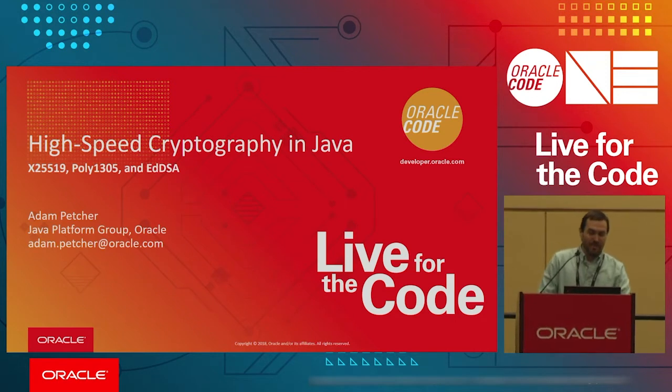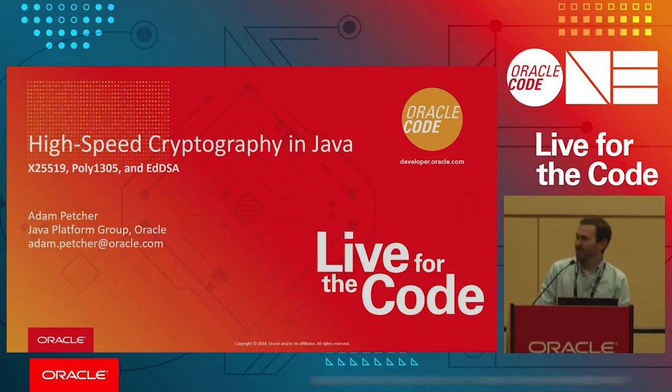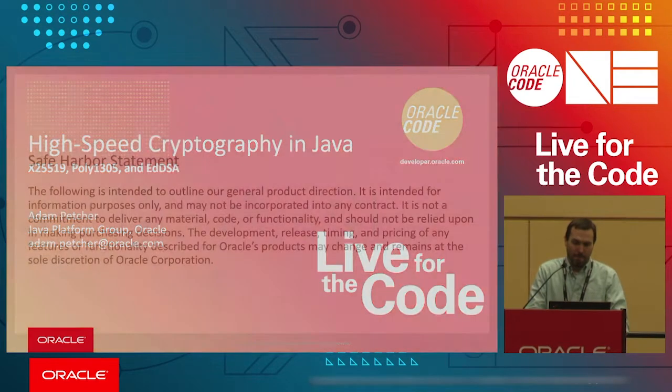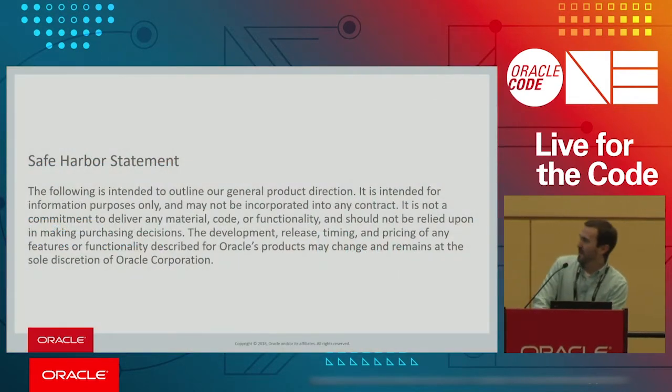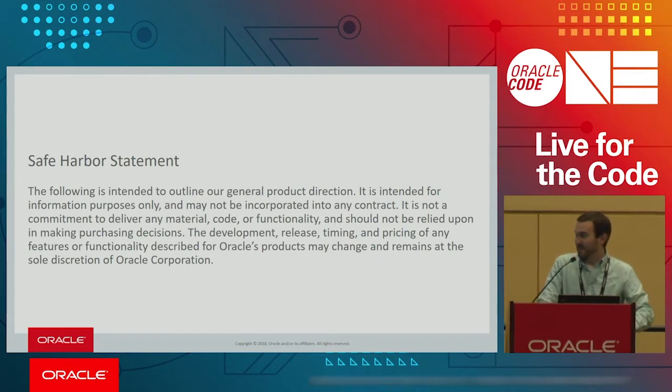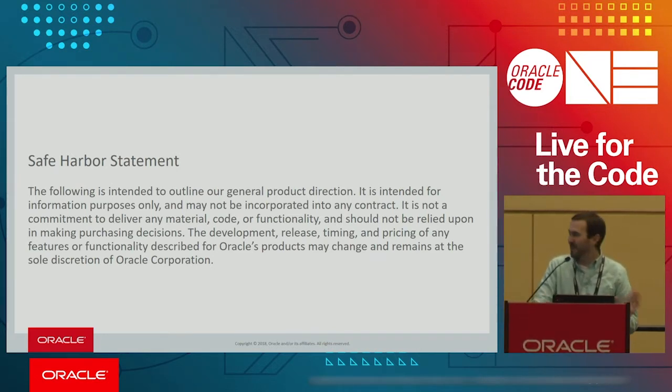I'm Adam Petcher from the Java Platform Group at Oracle, and today I'm going to talk a little bit about some recent efforts to develop some high-speed implementations of new cryptographic algorithms for the JDK. So first, a little disclaimer: I will be talking about some features that are under development right now and have not yet been released. We're working on them, but there's no timeline, or we're not even sure if they'll get in at all, so just make sure you don't get your hopes too high.